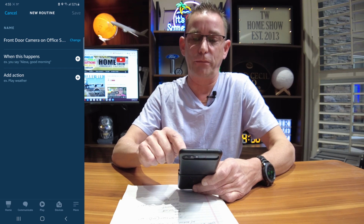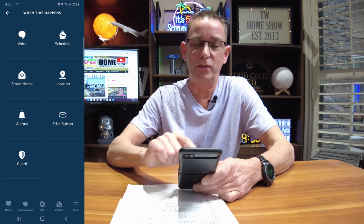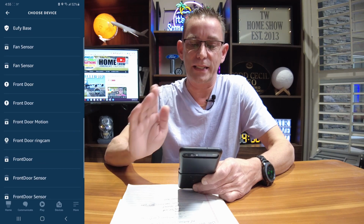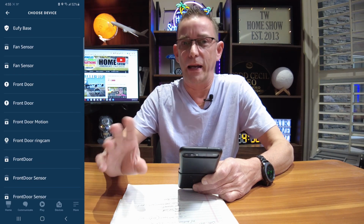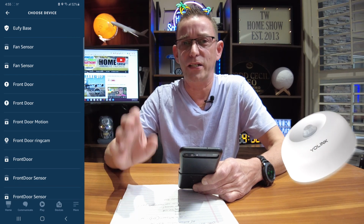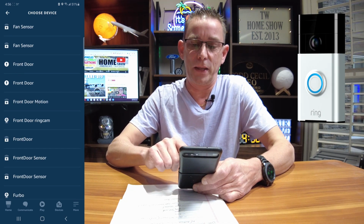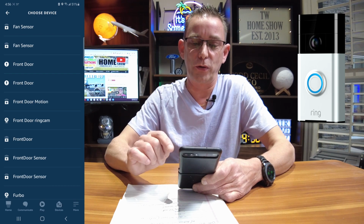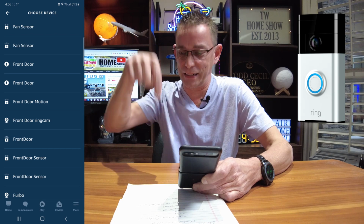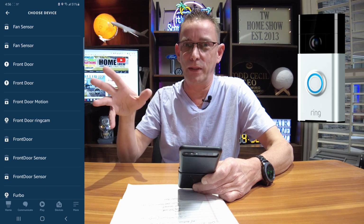When this happens, hit your plus sign. So we need something to trigger that to happen, right? So go into Smarthome, and we're going to pick, in this case, this is unique. Usually you pick a sensor, and I might do that in the future because I do have these YoLINK sensors that are long range and dependable. But right now I'm going to pick front door ring cam, because I've got that. It's a doorbell on my front door. I just don't like that camera angle because it's a rounded display and it doesn't show the packages right underneath of it that are sitting at my front door most of the time from Amazon.